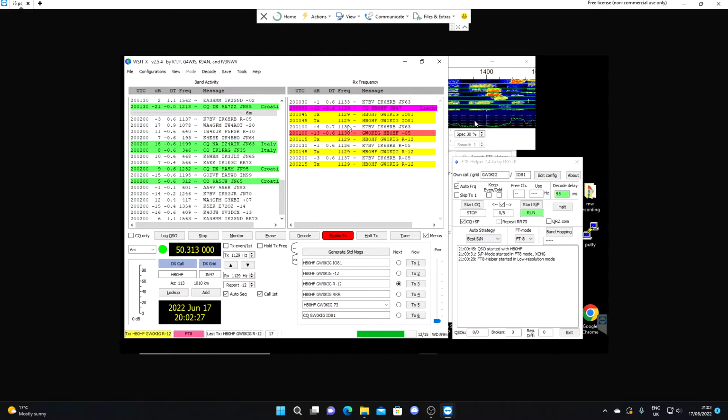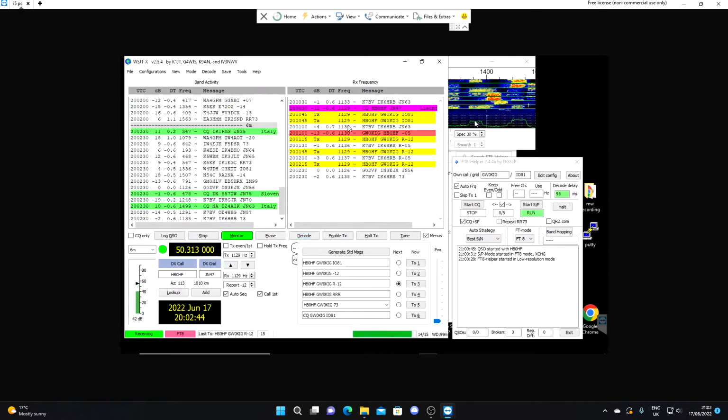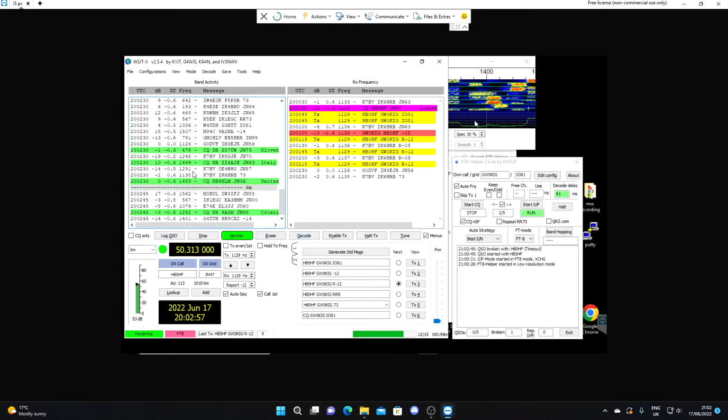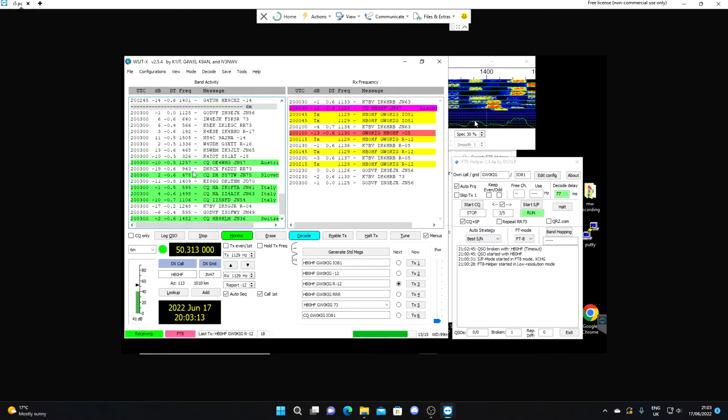You can see here we've called HB0HF, but it looks like we've probably lost him. He came back initially with a report, but we've resent our report a few times. He hasn't come back. Now after a number of attempts, I think it's 5 attempts, the robot won't carry on calling HB0HF forever. After 5 attempts it will move on, because it knows, or at least it estimates that we're not going to make that QSO, so it's not going to just get stuck attempting that QSO as some of the earlier FT8 robots did. This one's a little bit more intelligent and it'll move on.